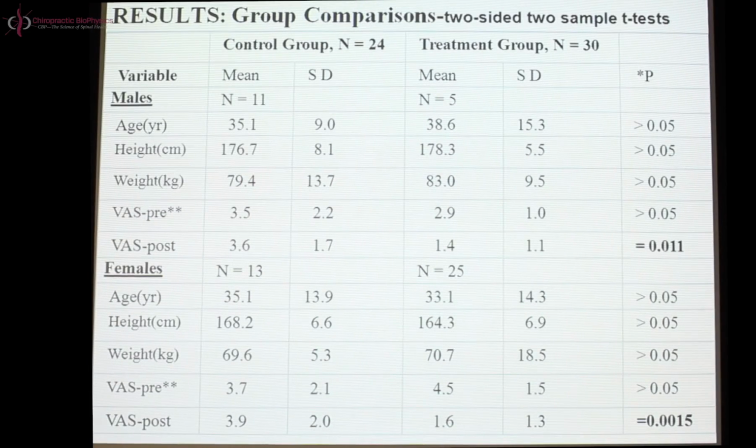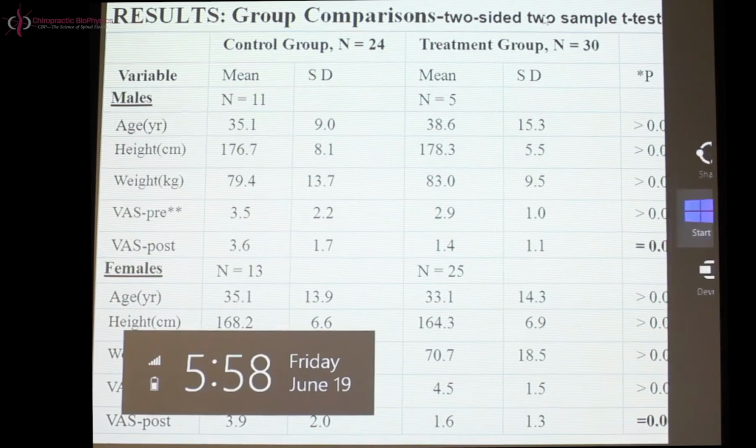Results. Here's our control group comparisons versus the treatment group. And what you're looking at is, are the two groups matched? So the control group is in the first two columns. We have the mean and standard deviation. And then my treatment group is in the next two columns. And then the p-value, looking at differences between the two groups using a two-sided two-sample t-test.